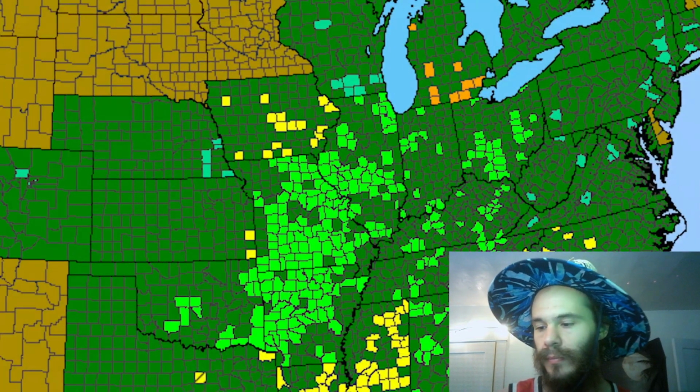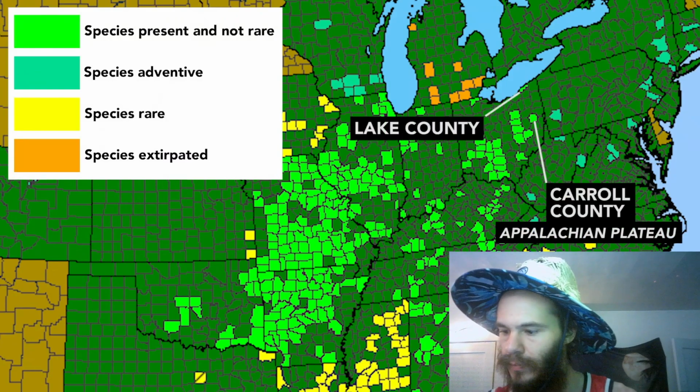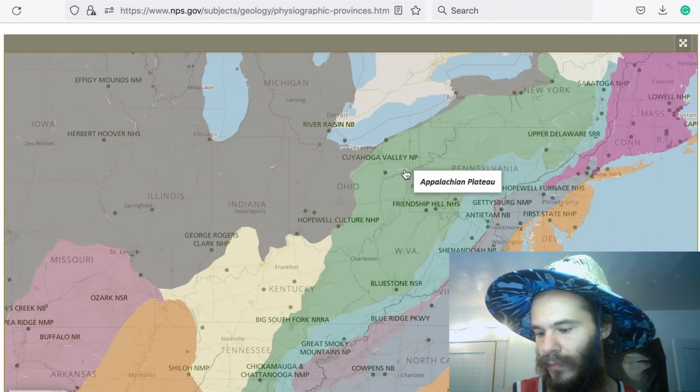But let's forget about political boundaries for just a second, because a political boundary is just one kind of boundary. There are other boundaries that we could recognize, like physiographic boundaries. The eastern Ohio counties, where purple coneflower grows, are located within physiographic provinces that extend into Pennsylvania. Physiographic provinces are geographic regions with distinct physical features and landforms. Carroll County is located in a physiographic province called the Appalachian Plateau. Lake County is located in two physiographic provinces, the Appalachian Plateau and the Central Lowland. Both of these physiographic provinces extend into Pennsylvania.